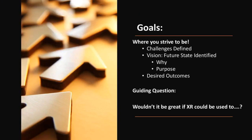As I mentioned in the earlier slide, you want to think about where you strive to be, that place where you'd like your students to wind up. We know that education is a journey, not a destination. There are multiple ways to engage with students with different learning styles, different experiences, and different challenges, to get them to a higher learning level or a better place. In this area, you start defining those challenges. What are those things that you really want to accomplish?